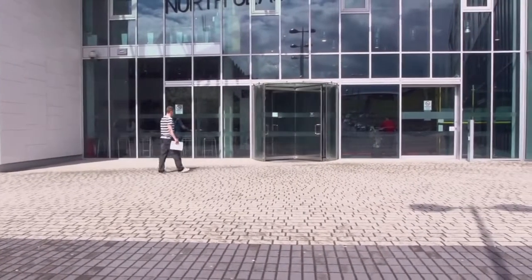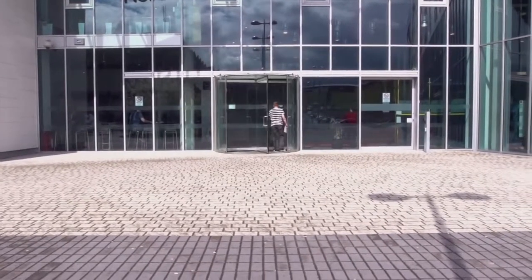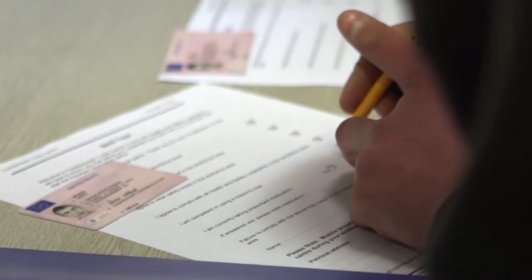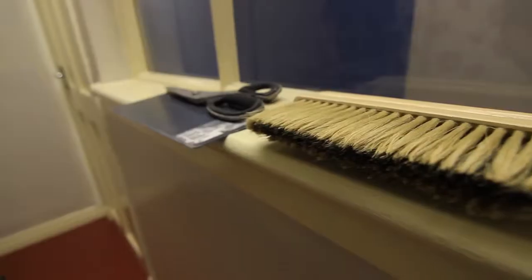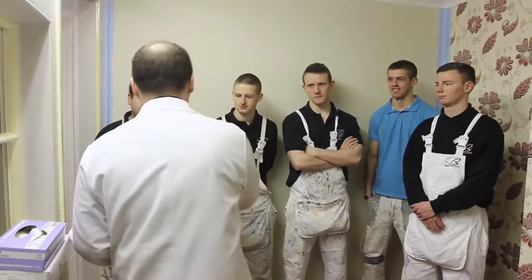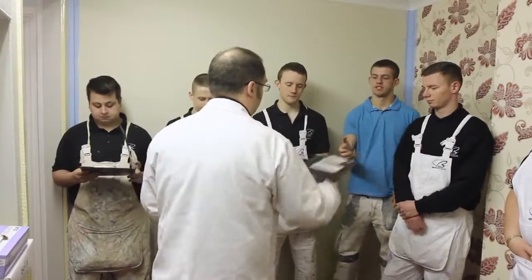On the day of your test, timekeeping is really important. If you are late, you won't be allowed to start the test. You'll be asked to prove who you are at the test centre, so you'll need to take photo ID with you. You also need to take your tools to the test. You'll get a list of what's needed from CITB. Don't forget to bring and wear the right personal protective equipment. If you don't, you'll be refused permission to sit the test.